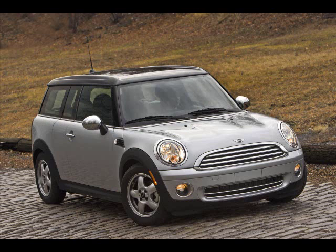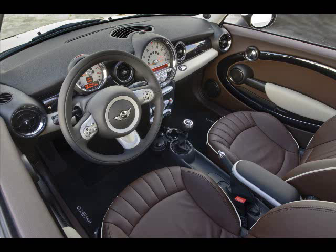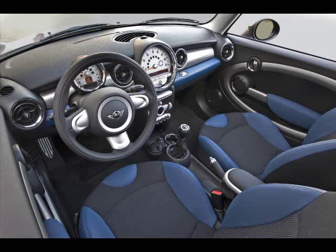Like a MINI. From the more practical base model to the Thrill-A-Minute S, and with virtually every conceivable option under the sun available, the MINI Clubman can be ordered to suit virtually any driver. The Cooper Clubman starts at $19,950, while the Cooper S Clubman lists for $23,450. Not bad.